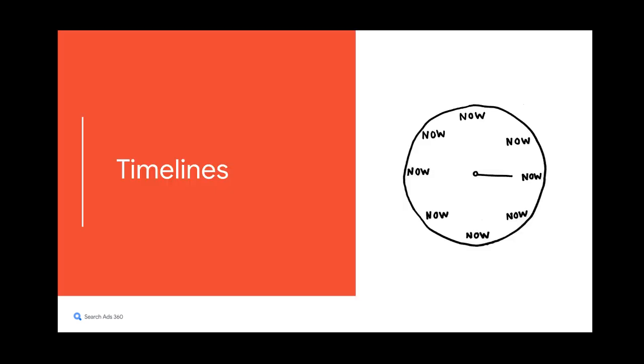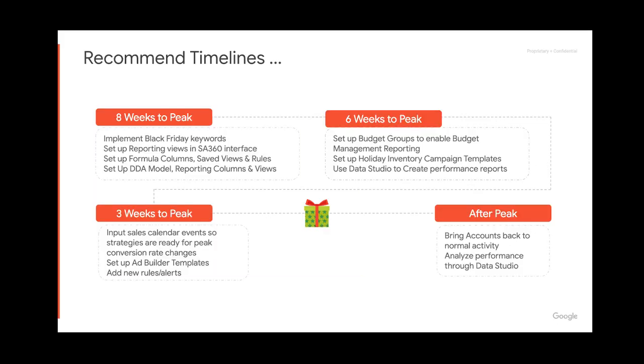Regarding timelines, we will go through them in more detail. We have talked about it in the beginning, but now that we know a bit more about the specific features that are important for this holiday period, starting with 8 weeks to peak. So this should be now. We know that in 2 months we have Black Friday.